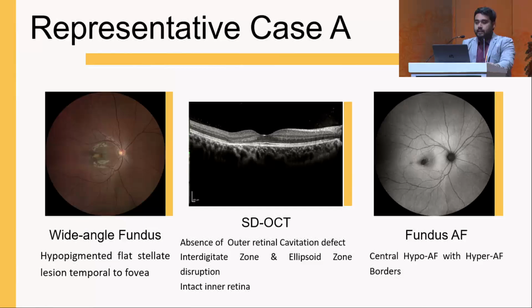This is a representative case 1. There is a hypopigmented flat stellate lesion that can be seen temporal to the fovea. On the SDOCT there is IZ and EZ disruption with intact inner retina and absence of outer retinal cavitation defect. On fundus autofluorescence, central hypoautofluorescence with bordered hyperautofluorescence can be seen.